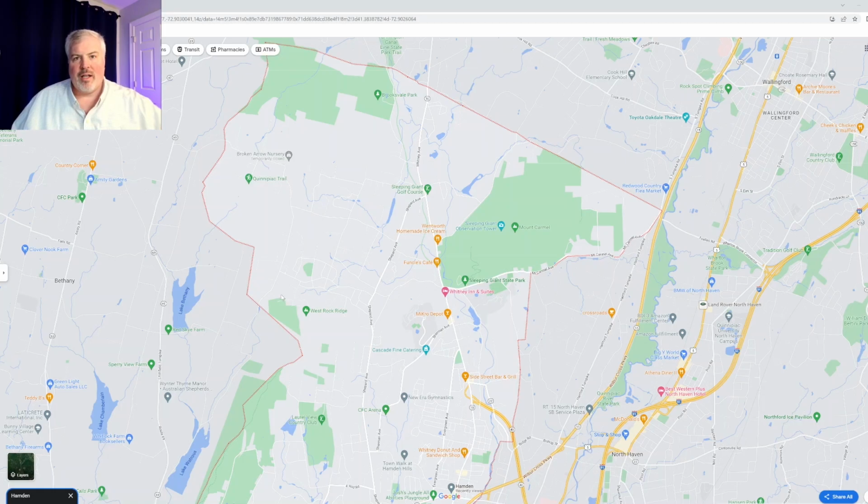So what I've done here is the outline of the town. We have several towns bordering Hamden. We have Bethany, we have Cheshire, we have Wallingford, we have North Haven. Further south we have New Haven, and then on the other side we have Woodbridge. So as you can see, it's a very large town. We actually have 9 different elementary school systems. If you have kids in elementary school, we have 1 middle school and 1 high school.